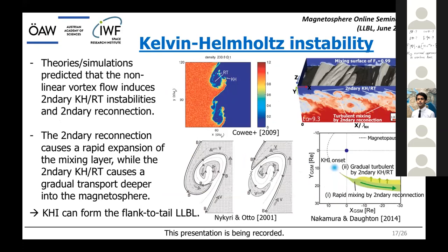And theory and simulation predicted that the nonlinear Kelvin-Helmholtz vortex can induce secondary diffusive processes like the secondary Kelvin-Helmholtz and related instabilities and secondary reconnection within the vortex. And recent 3D full kinetic simulations modeling realistic magnetopause-like conditions suggested that the secondary reconnection can cause a rapid expansion of the mixing layer near the flank. And the secondary Kelvin-Helmholtz and related instabilities can cause additional gradual transport of the mixed plasmas deeper into the magnetosphere. So these results indicate that the Kelvin-Helmholtz instability can form the thick flank to tail low latitude boundary layer.